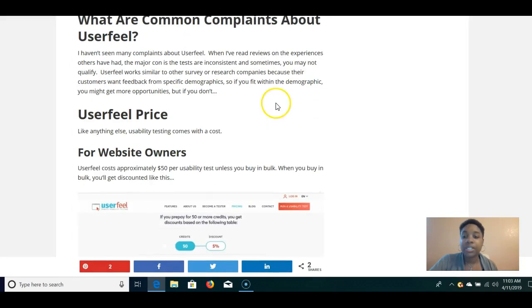Common complaints about Userfeel. I haven't seen many complaints. For me personally, I know the major con is that it's inconsistent and sometimes you may not qualify. So they give the tests out to demographics based off of what the website owners are looking for. So if you fit within that demographic, then you get more opportunities. If you don't, then you don't.